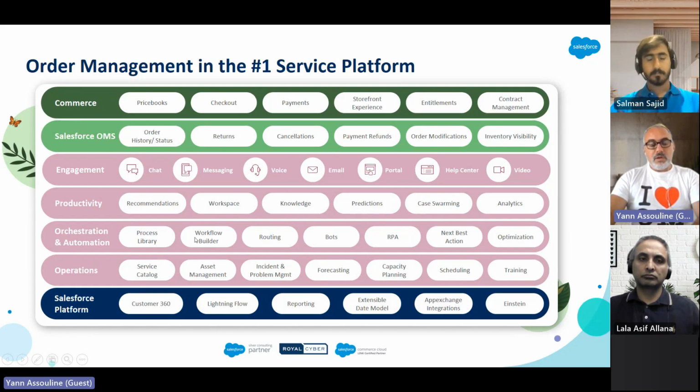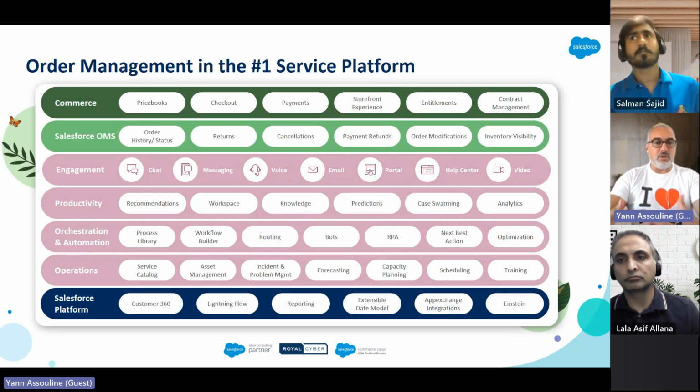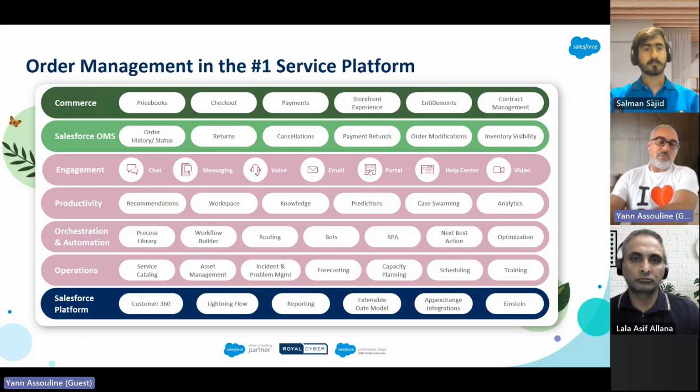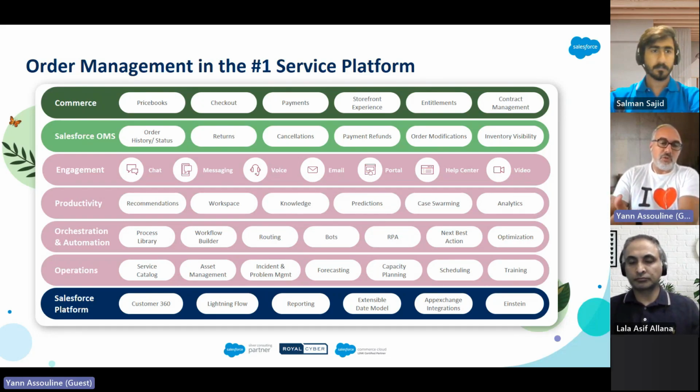So OMS can actually put your customer service on steroids because suddenly you can manage all those requests regarding orders and you can trigger returns. We have RMA, we have cancellation, we have payment refunds, so we know how to generate a new invoice or a voucher or a credit memo or apply a discount because you want to do an appeasement to your customer because they're not satisfied, and you can do order on behalf.